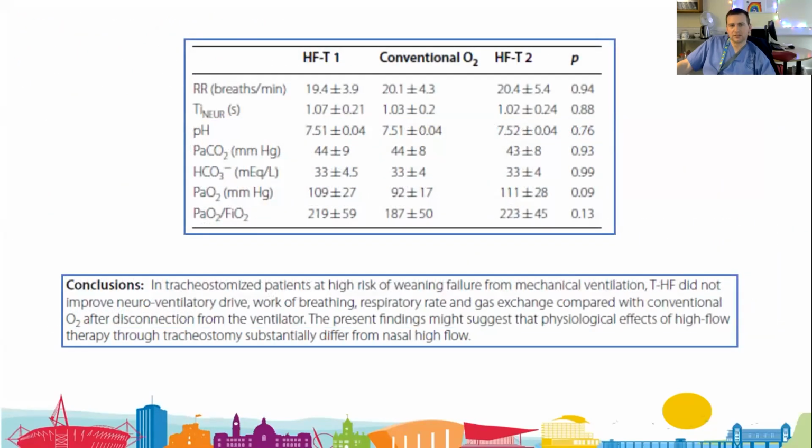And actually what they found is it seemed to work very differently to how it does through nasal oxygen. It didn't have the profound effects on respiratory rate that we saw with nasal oxygen. It didn't necessarily have the profound effects on oxygenation that we'd seen with nasal oxygen either. So it suggests that we may need to explore this area a little bit more to gain more depth about how high flow can be used through tracheostomy. And I'm sure Anna-Liisa will talk about this a bit more, because there's a real difference between how different countries use high flow as part of tracheostomy weaning.